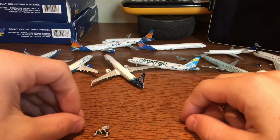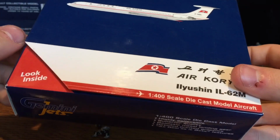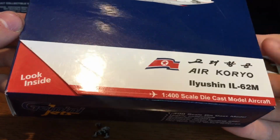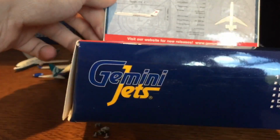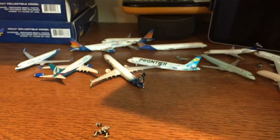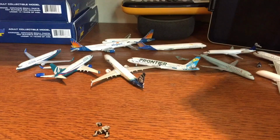Oh, I was going to show the boxes. I'm sorry, guys. Here's the Air Choreo. This one I sold the model and couldn't find the box, so I just sold the model, and I still have the box to this day. So that's why you have the box here but not the model. This one is pretty recent, a 2018 release. I think I got it probably 2019, and here it is 2022, almost 2023.